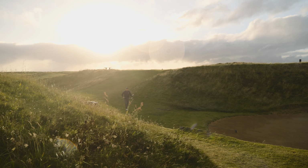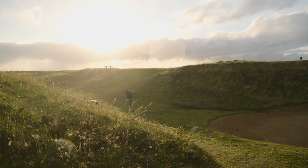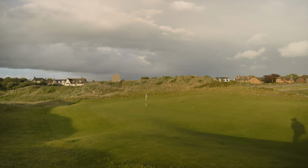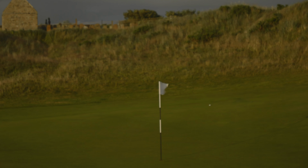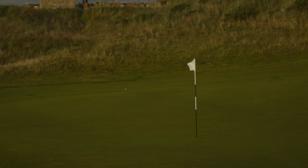Love these shots. You've got to play beyond the flag, use the backboard and let it roll back. Oh, no, no, no, come on, go! Got that all wrong.